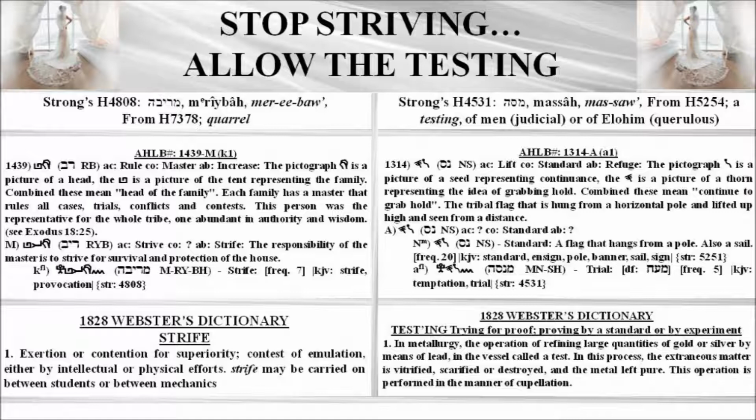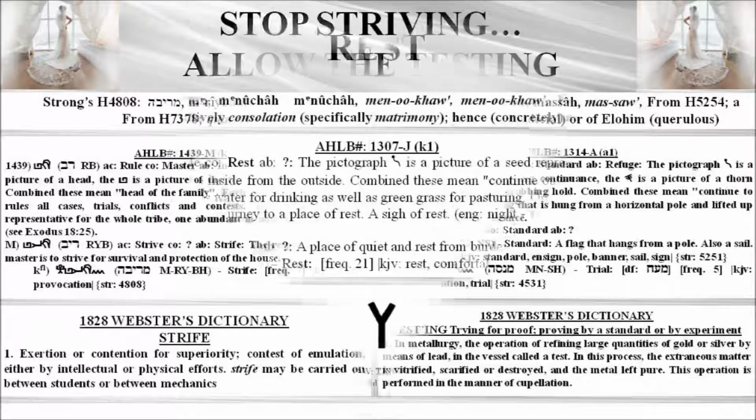In this process, extraneous matter is vitrified, scarified, or destroyed, and the metal left pure. This operation is performed in the manner of copulation. So we see here that we need to stop striving for our own house and allow the testing and striving to enter into the land, actually through the door in that day, into the millennial reign.